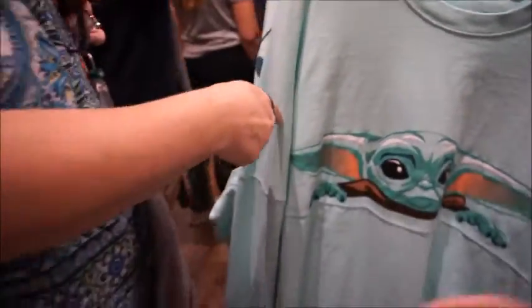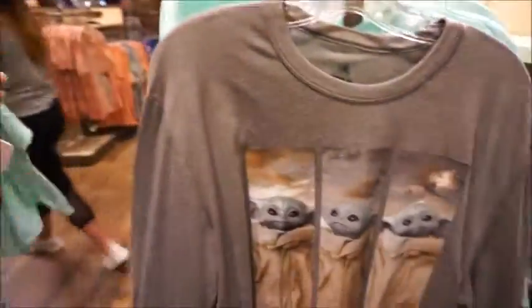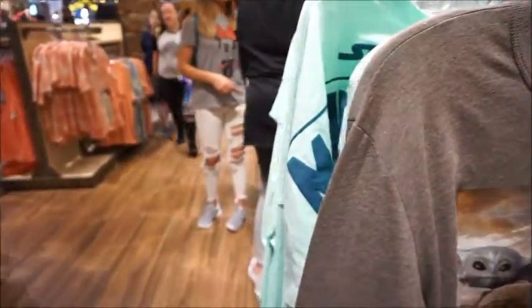That sweater's gone already. Somebody must have grabbed it while we were standing here. You grabbed it. Oh, I grabbed it. Oh, my God. I was like, it's in your hand. It's in my own hand. What a ding dong.